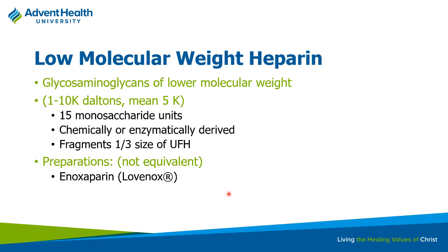By getting it shorter, you're going to find that antithrombin 3 is not going to be facilitated as well for all those different factors. It gets much more specific for 10 and 2, and actually has a little bit more preference for 10 than it does 2, and I'll show you a picture that makes sense of that. There's a few different ones, but the only one I've ever actually seen used clinically is called enoxaparin or Lovenox.